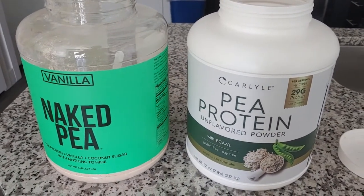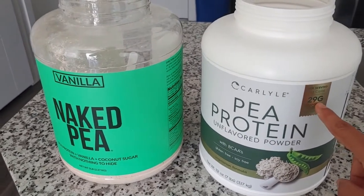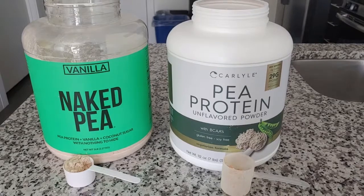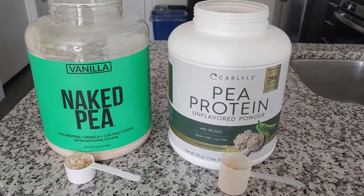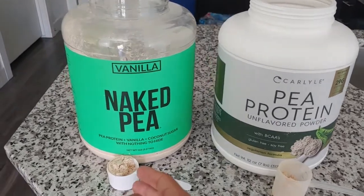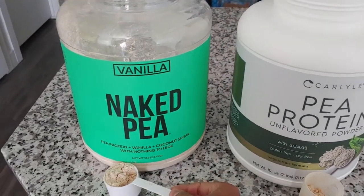And there is a little bit more protein. Remember, you get 29 grams here versus only 25 grams in your naked pea over here. So last but very far from least, let's talk about our mixing and our taste. So this is what it's going to be like to actually consume these two pea proteins.